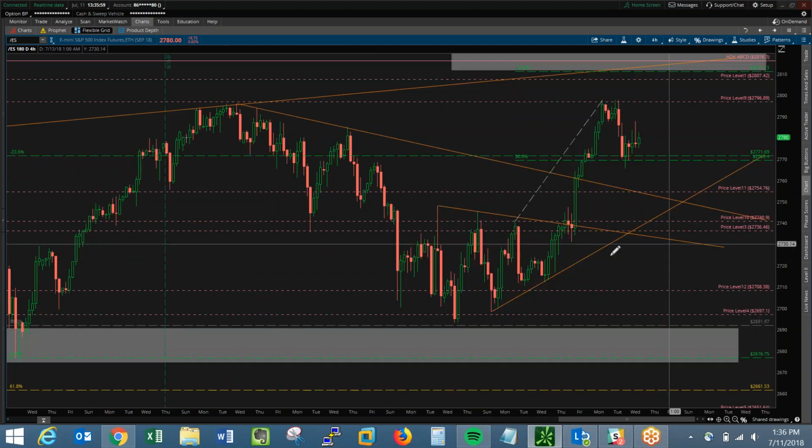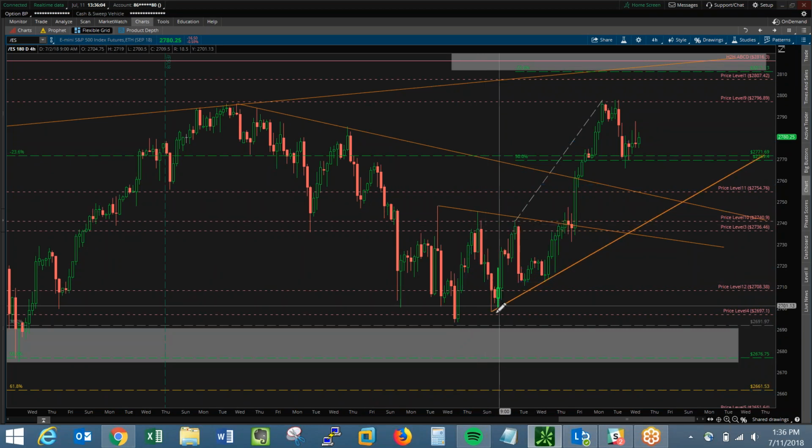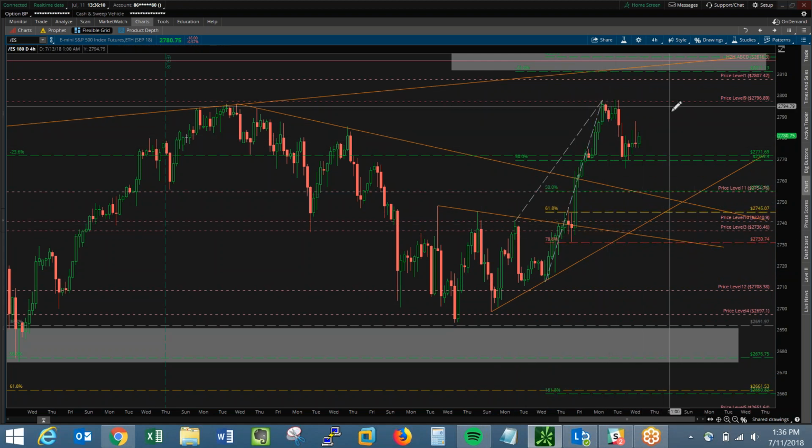Okay, and let's validate 78.6. Okay, that's what I wanted. And if we do hold here, then look what that fib structure gives us.